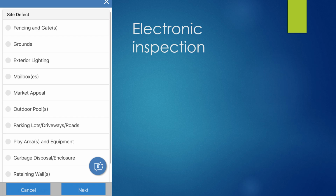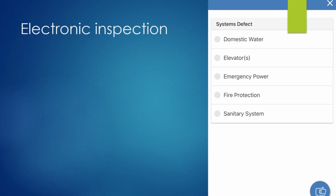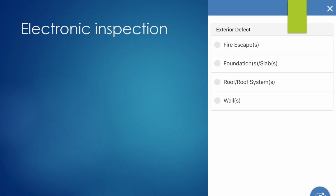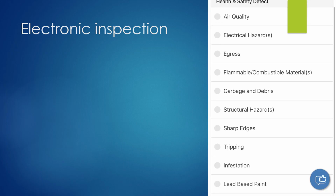We also can look at the site defects, and the site defect has a whole lot of areas. Again, this is going to come down to what HUD wants you to look at for the health and safety. There are some system defects, such as domestic water, elevators, emergency power, fire protections, and sanitary systems. Common area defects include plumbing system, cabinets, countertops, appliances, electrical systems, structure and finishes, life safety equipment, heating, ventilation, and cooling, and other. Exterior defects include fire escapes, foundation and slabs, roof and roof systems, and walls. Health and safety defects include air quality, electrical hazards, egresses, flammable and combustible materials, garbage and debris, structural hazards, sharp edges, tripping, infestations, and lead-based paint.